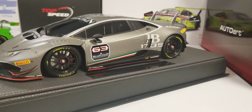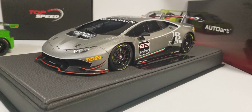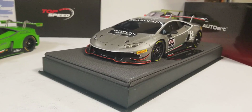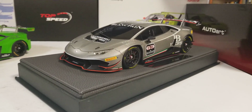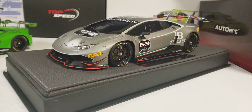I hope you like the review, and just kind of showing you the differences between the cars, just some subtle differences here and there, and some of the specs on it, just so you can get an idea of the difference of the real cars.